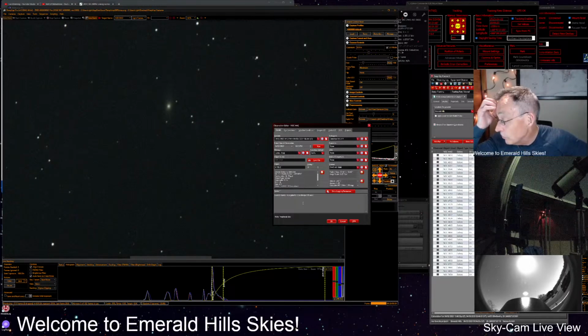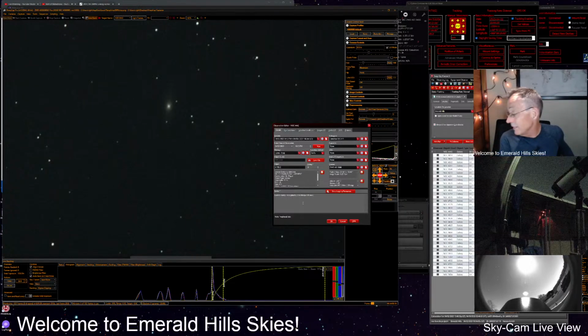Is that 4442, Stu? Bright moon tonight. I have my RASA on the Rosette Nebula with the L-enhanced filter.